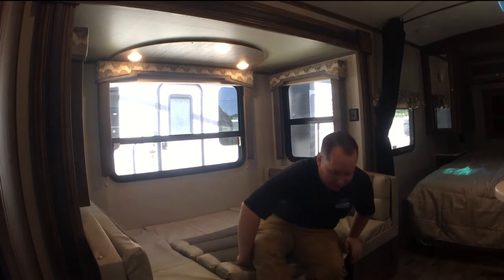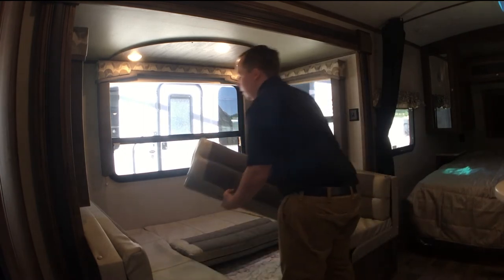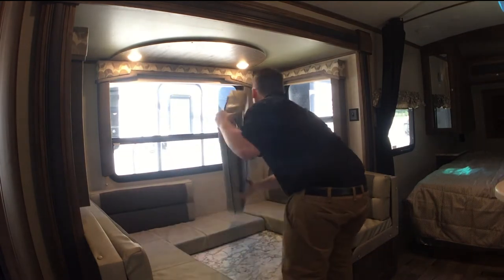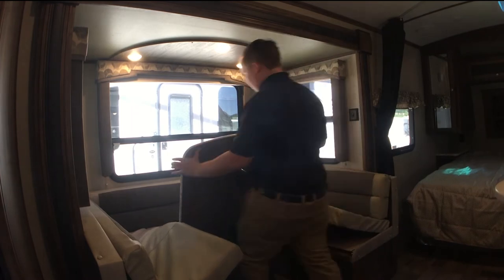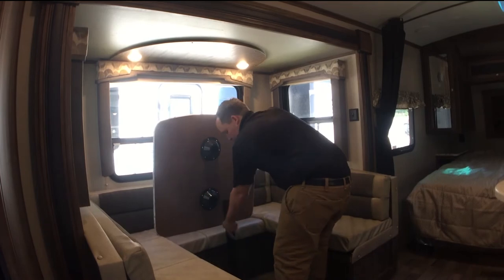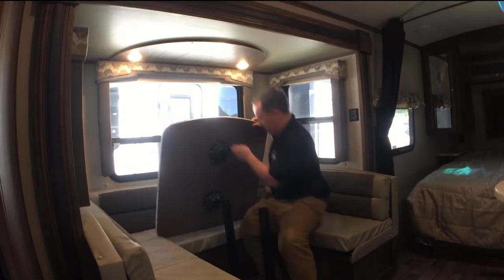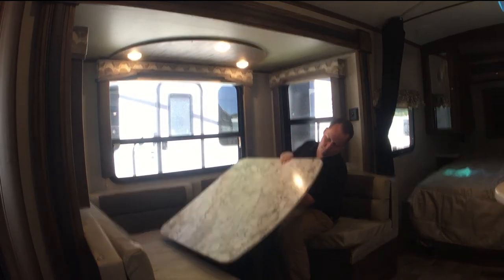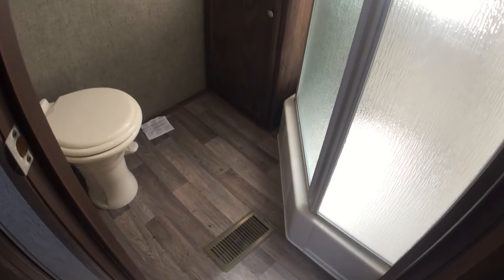Nice, real comfortable bed for guests. This goes back that way. This goes back that way. Just like that. This is your bathroom.